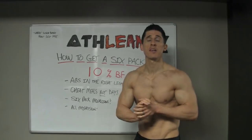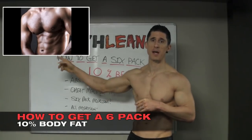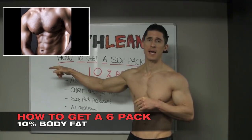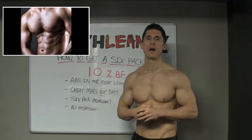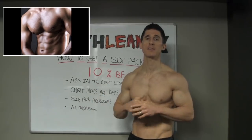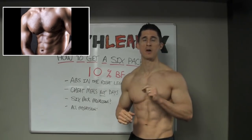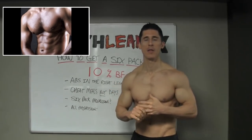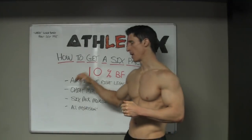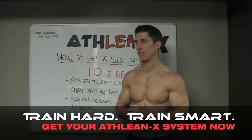Okay, guys, this is where it starts to get good. This is the 10% body fat range right here. This is what we're talking about. Okay, definitely you've got visible abs at this point, but you think you could do a little bit more. You think there's still some room for improvement, and that's a good thing, because you're right. If your goals are to get a really ripped six-pack, then you're going to have to get lower than 10% body fat. But here's where we sort of have some new techniques, right?